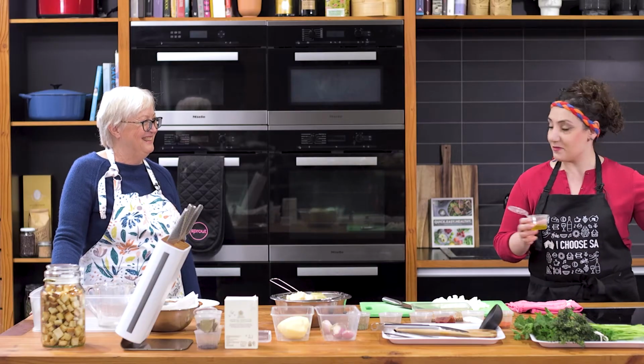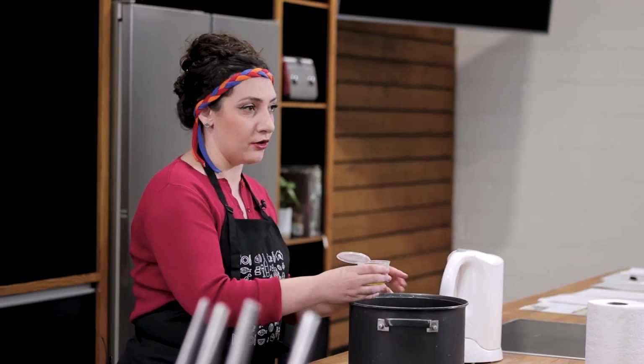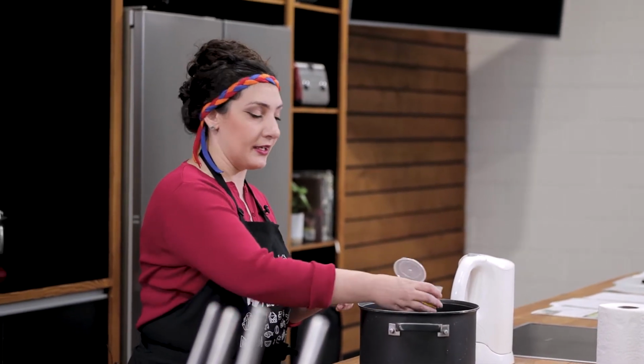I'm just going to add some oil and start frying. We will go low to medium heat because we don't want to burn the onions.